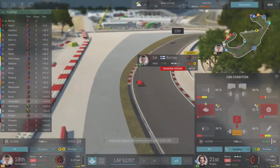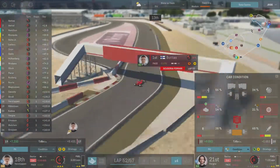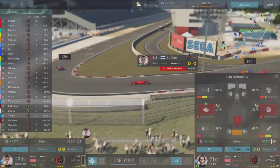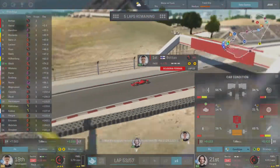And his tires are in much... No, they are not in better shape. It's Vettel who has better tires. How did Bottas get around you? He must have pushed and pushed and pushed. It's lap 52. Our engine holding in there for now.